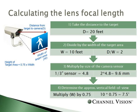Now again, I'm not a math guy, but this is a pretty basic breakdown, and there are many calculators online that can help you with this as well, including tools available on channelvision.com. But to determine the area field of view that you're going to see with the camera on your television, the first thing that you'll need to do is determine how far away the distance to your target is. So in our example here, it's 20 feet away. We want to see the front door, which is 20 feet away from the camera. In this application, I really only need to see an area that's about 10 feet wide.